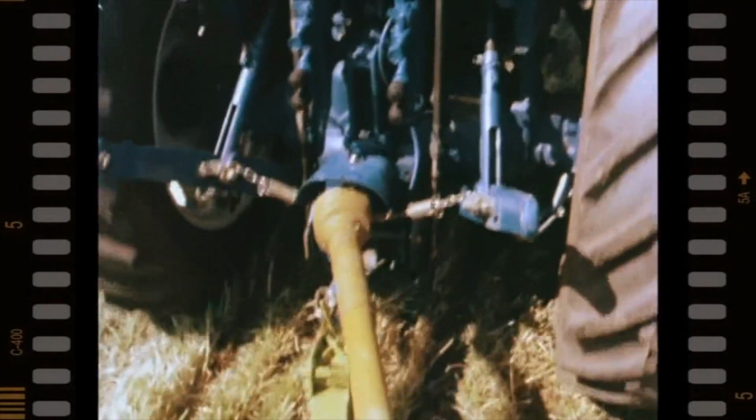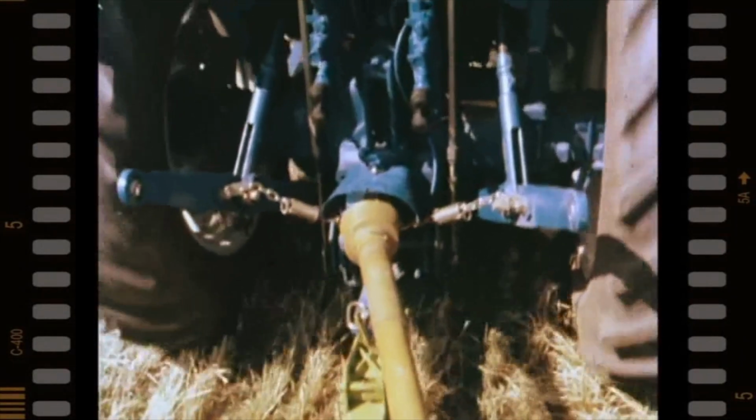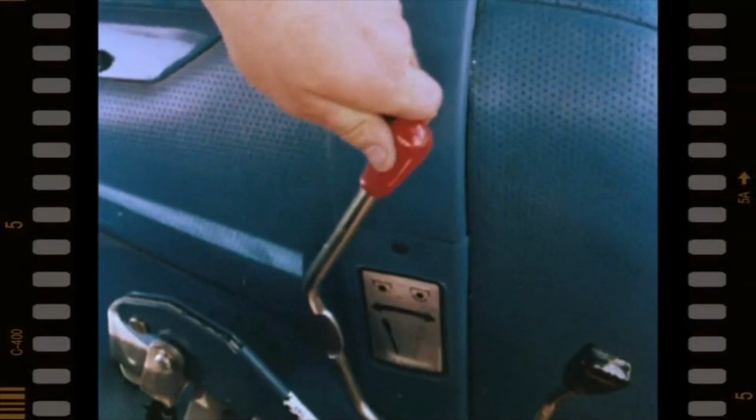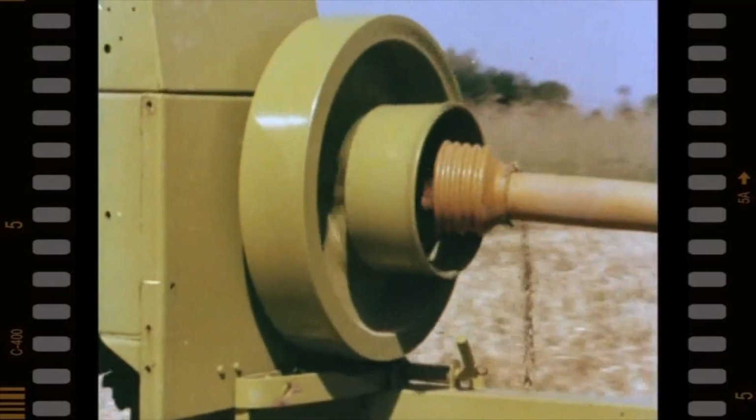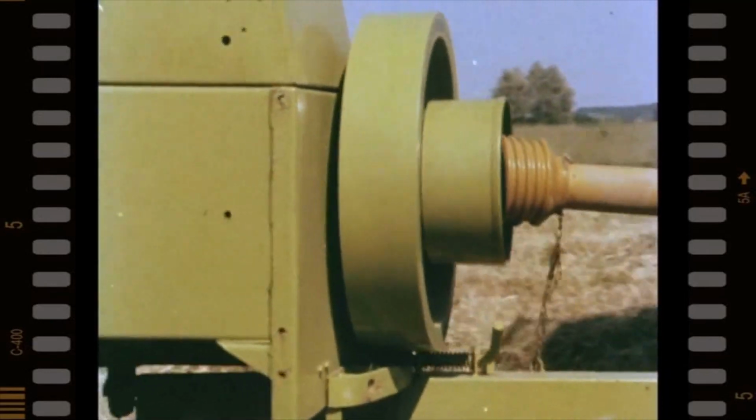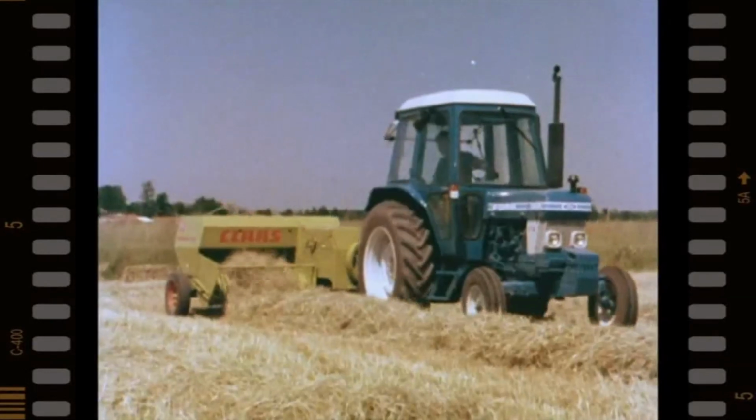On models with independent power takeoff, operator-controlled feathering allows smooth power transfer to the implement, reducing snatch and wear. The tough PTO clutch can take it in its stride.